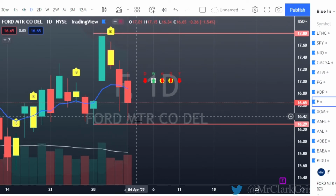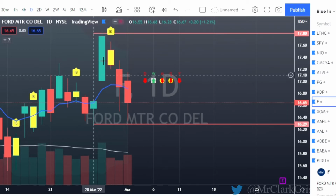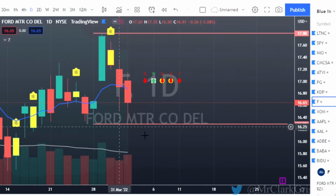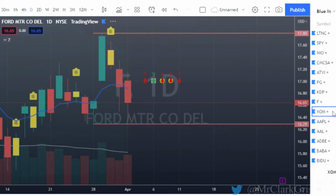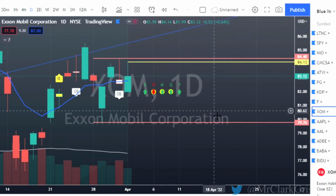Currently, it broke this pink line barely, so I got in, came up, and then it's trending back down. So we'll see what happens next week. We'll see if it comes back from the dead completely like my Fubo did. My Fubo swings did the same thing, but I sold them for 30% gain on Friday.